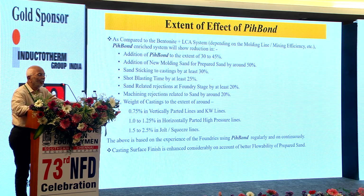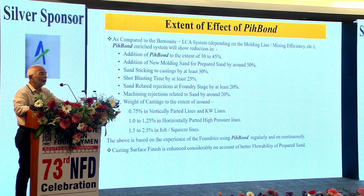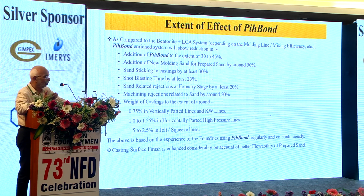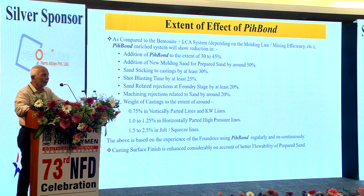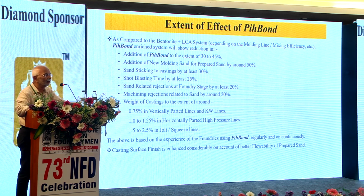Now the extent of the effect of PihBond. As compared to the bentonite and LCA system, depending on a number of factors, the addition of PihBond is reduced between 30, although I've given 45% here. There have been cases where even 55% reduction has been achieved. And here the GCS etc. has not gone down. Addition of new molding sand to the prepared sand is down by 50%, definitely. Sand sticking to castings is reduced minimum by 30% as compared to the pre-PihBond usage. Shot blasting time: a minimum 25% reduction has been achieved in practically every foundry where we have introduced PihBond.